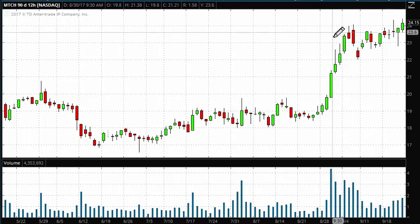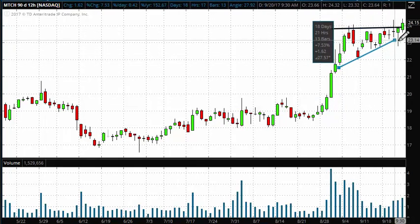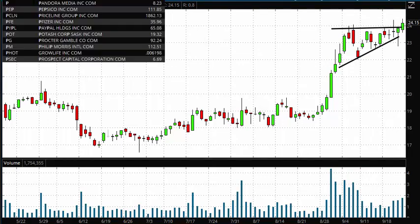Okay, MTCH, so Match, once again, bull flag, ascending triangle type pattern, and it's breaking out of that and looks higher. So that one still looks good, like it's going higher.